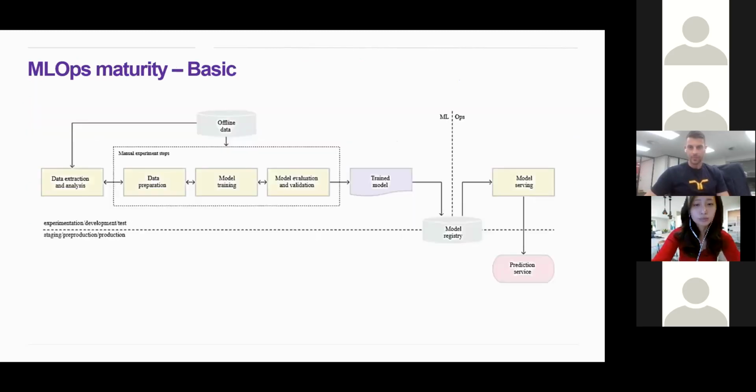Now coming to machine learning operational maturity. What we saw here is from Google. We have not come up with this particular framework or architecture; it exists on the internet. Machine learning operations is looked at as having a basic form, and then a much more matured or advanced form. So let me come to the very basic form of machine learning operations.